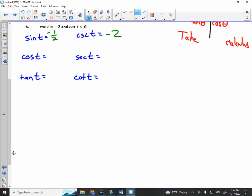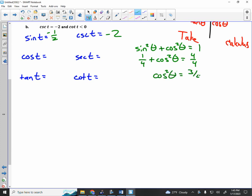So I'm now going to set up sine squared of theta plus cosine squared of theta equal to 1. What do you get if you square negative 1/2? 1/4 plus cosine squared of theta is equal to 4/4. I have cosine squared of theta is equal to 3/4. Cosine of theta is equal to the square root of the top. I have the root of 3, and the bottom, I have positive 2. And it is plus or minus.